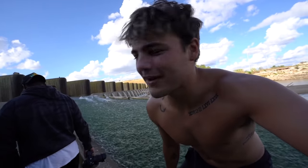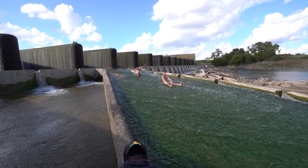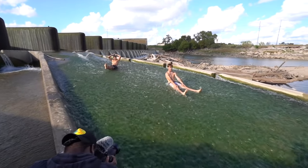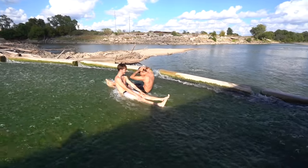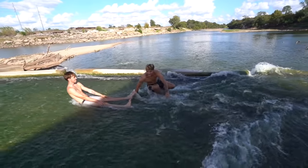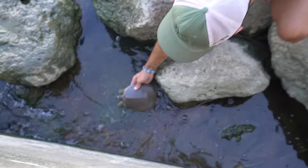All right, so me and Brenton have made the executive decision to slide down this before we leave. We have to. Oh, yeah, baby. Woo! Yeah, it's so fun. We just caught a soft shell. He's a little aggressive.